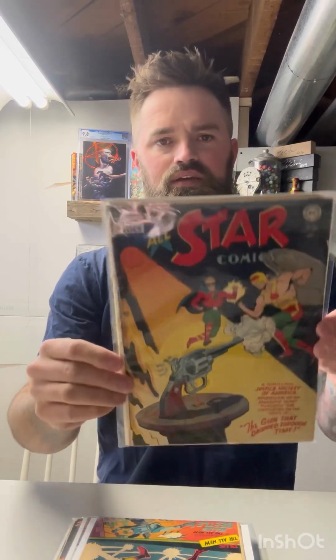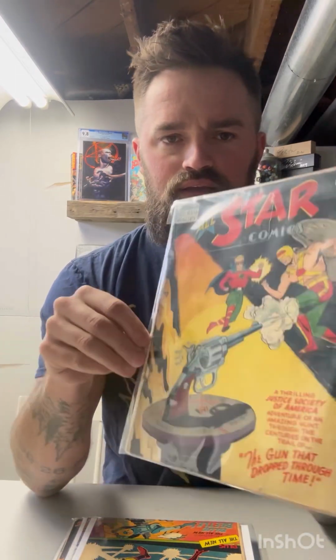The next book that I brought home was the number 53 All-Star Comics. Same thing, a little bit of wear on the spine. These books were read, so it shows that, but they are just great nonetheless.